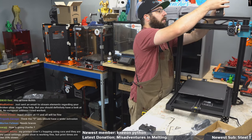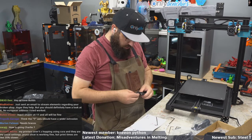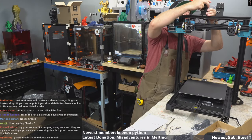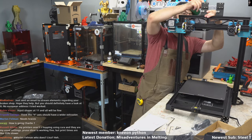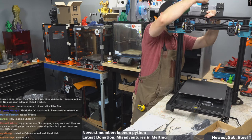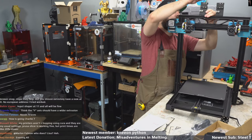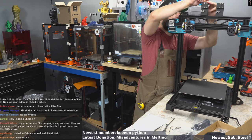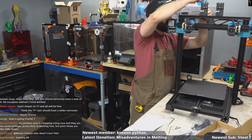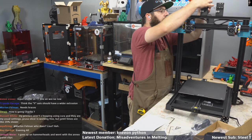I hate hammerheads. Like, I'm not gonna turn. Needs braces. Lisa needs braces? You did. There we go. Hammerheads. Go.